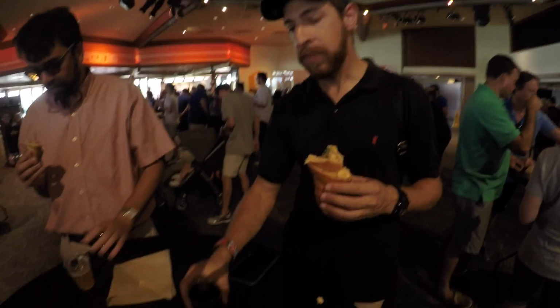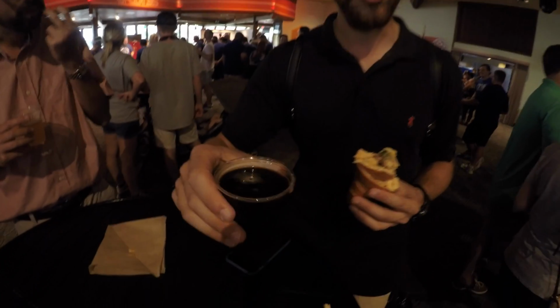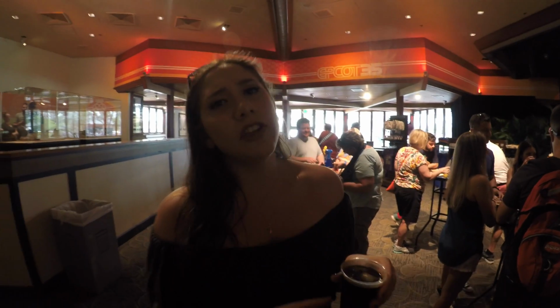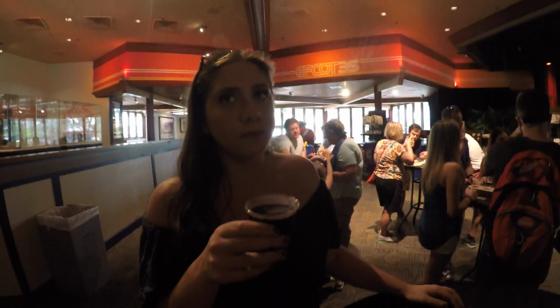And then I got the double or triple chocolate stout. Try this. You're going to love this. It literally tastes like chocolate. I feel like you had this last year. I think it's similar. I had a cookies and cream milk stout. It was a little bit different.